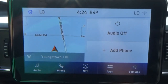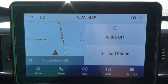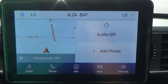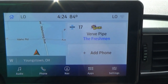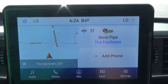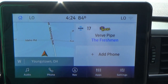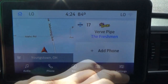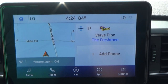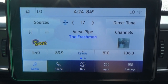So even the Ford Sync gets an upgraded design. The graphics are different. It's got the same layout, but it has more of a cleaner look to it, I guess. So that's pretty neat. But like I said, everything looks to be set up the same. This would be the home screen. We've got our navigation on the left-hand side, audio at the top right, and then of course if we had our Bluetooth device or our phone hooked up it would be there, but we don't have anything at this time. And of course we got our audio down there.